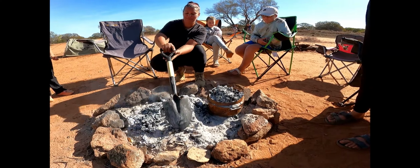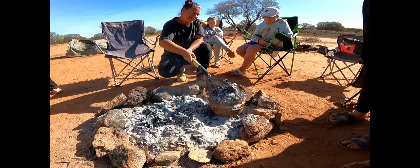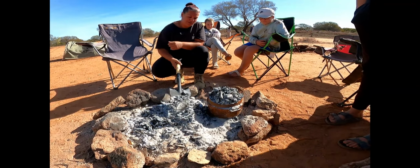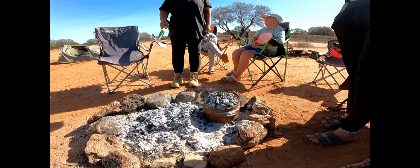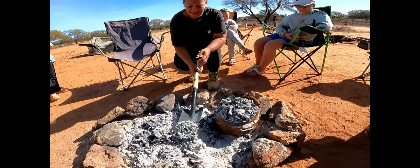You've got to smell it really yummy soon. Why? Because I've made a yummy damper. You made it better than any pot. Any pot's pretty cool. That'll do. And now we're going to leave it for 40 minutes, not touch it. Put a bit around here, Sam. Bit around there, good, you've got your wind coming from there.